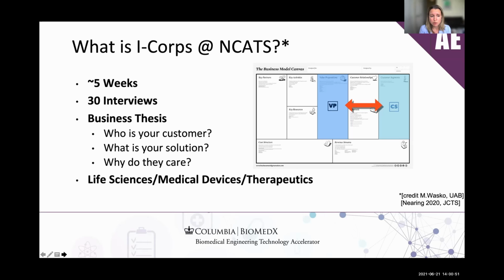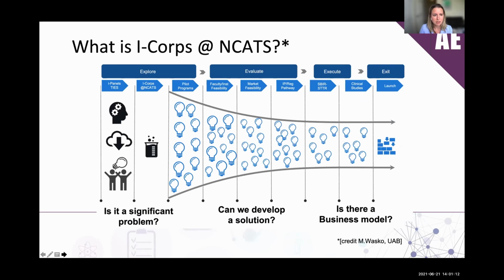So this is a 5-week entrepreneurial training program where the faculty are really engaged in this customer discovery process of really understanding who is the customer, what are their pains and gains, why do they care, and really laser focused on life sciences, medical devices, and therapeutics. So you could read more about that in the citation there. They do some really great work with this program.